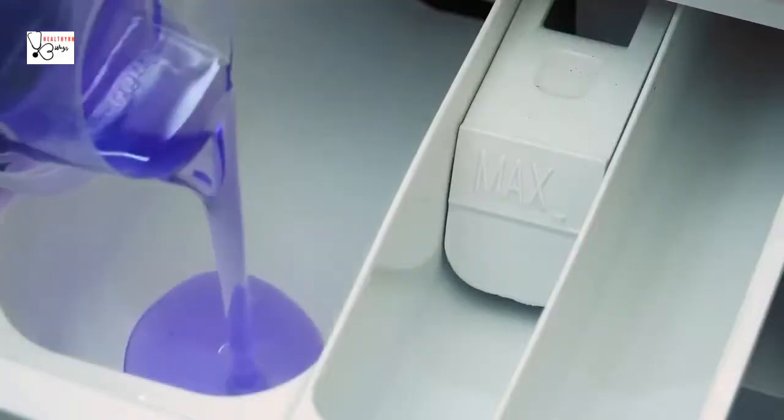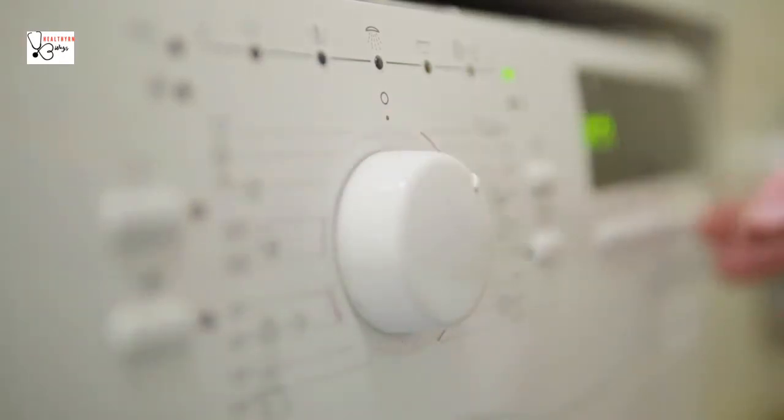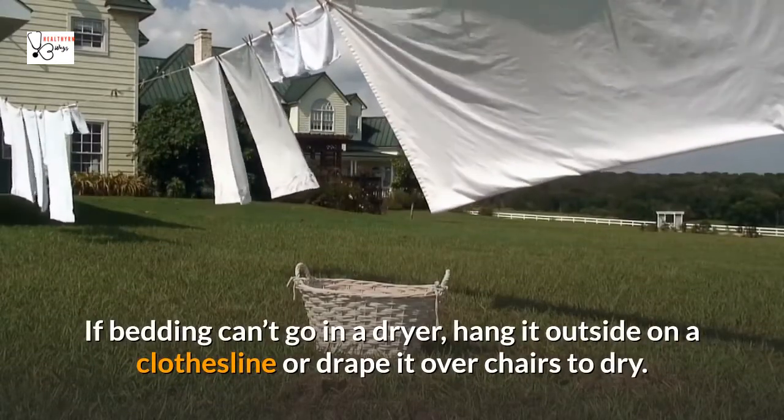What are the best products to use for washing your bedding? Standard laundry detergent is the best way to wash bedding that can go into the washing machine. Wash your bedding at the highest temperature that the instructions allow and dry items completely. If bedding can't go in a dryer, hang it outside on a clothesline or drape it over chairs to dry.